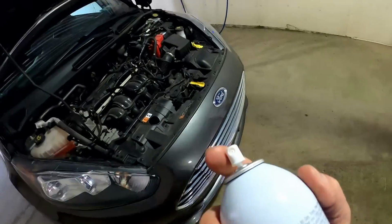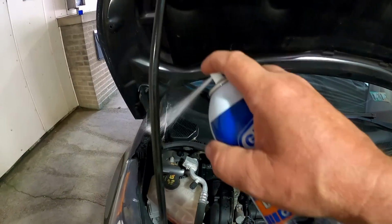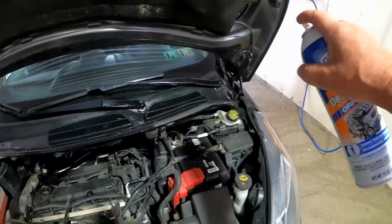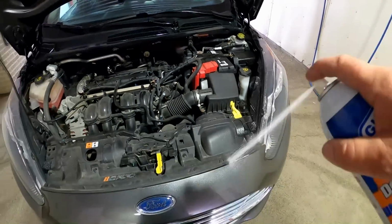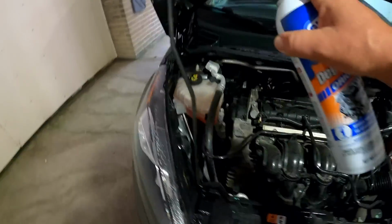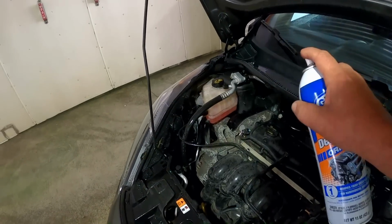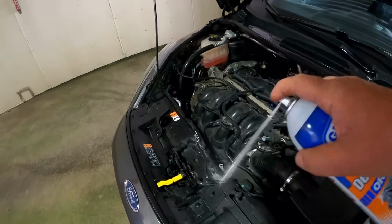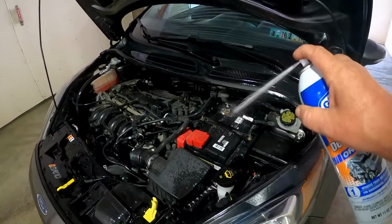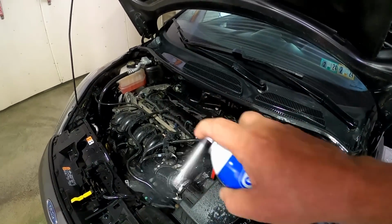All right, we're going to spray this whole engine compartment down. We're actually going to start up here, and these up in here. It does not hurt painted surfaces. You go all around the edges. And it's not just engine degreaser. We're going to clean this whole compartment. Get the battery really good. The hoses.